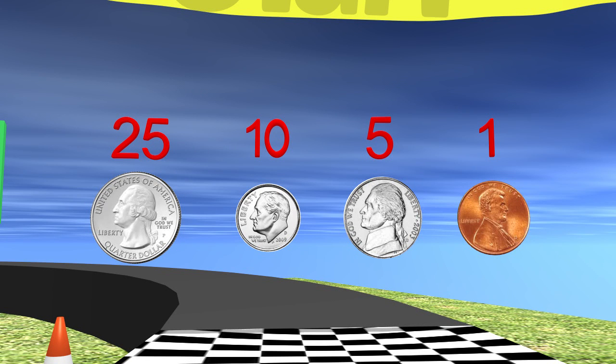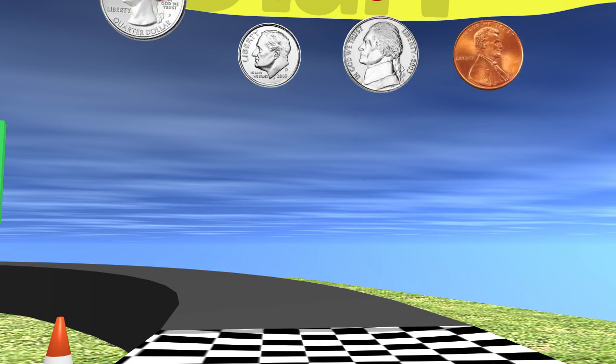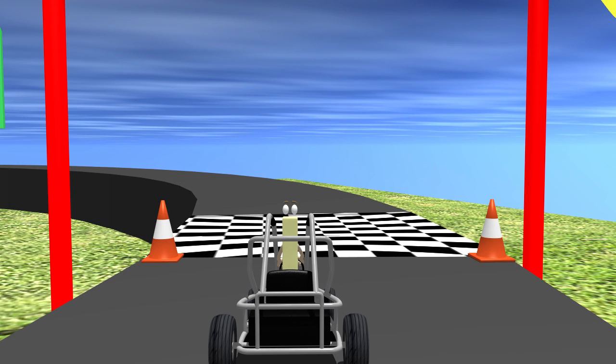We will need to remember these values as we get to each checkpoint. Okay, let's get ready. On your mark, get set, go!